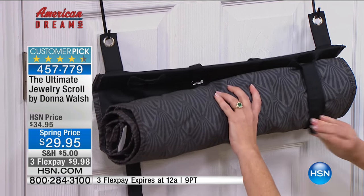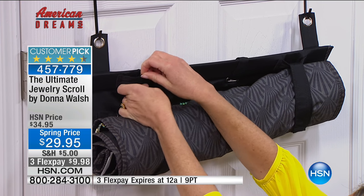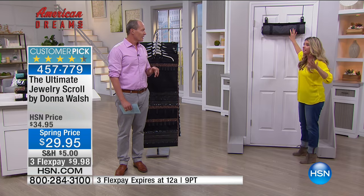So now I can put this in place like this, and then I can take this off and put it in my suitcase. I can put it in my car. I can put it in my drawer. Out of sight, out of mind.